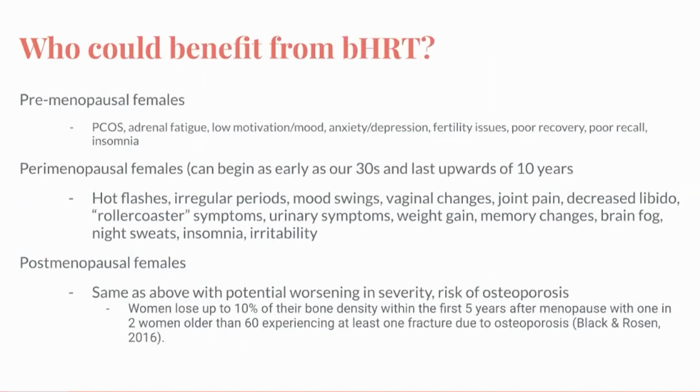The question might come up, especially for my female patients or future female patients, wondering, can I benefit from BHRT or HRT? So this is a nice span of people who could benefit. Premenopausal females, even if you're dealing with scenarios or diagnoses such as PCOS, adrenal fatigue, low motivation or mood, anxiety, depression, fertility issues, poor recovery, poor recall, so that brain fog picture, insomnia. These are some of the common things that we hear here.